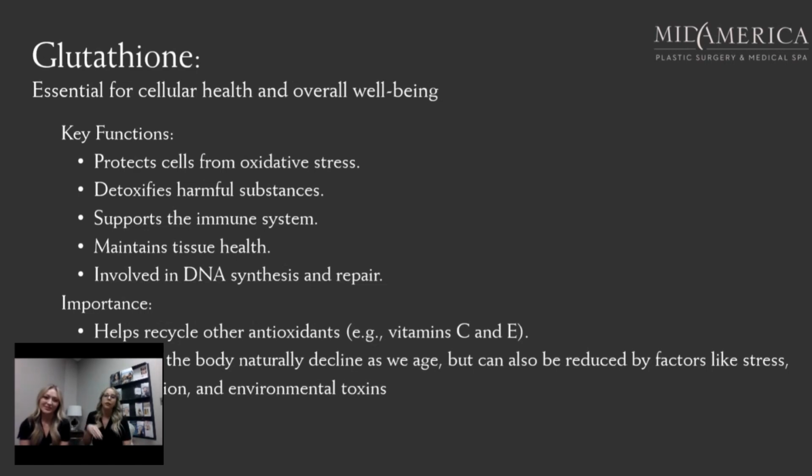Its key functions: it's going to protect your cells from oxidative stress. It detoxes the body. It helps support your immune system. It helps maintain tissue health. It's involved in DNA synthesis and repair.